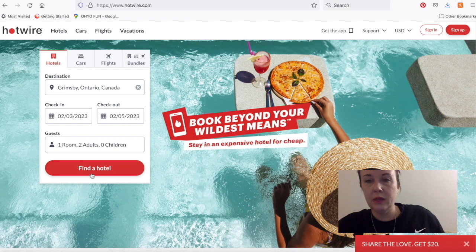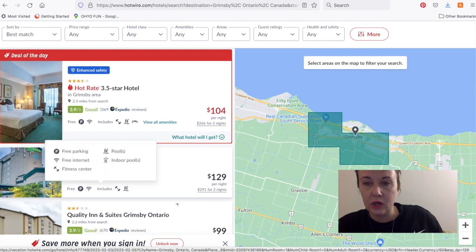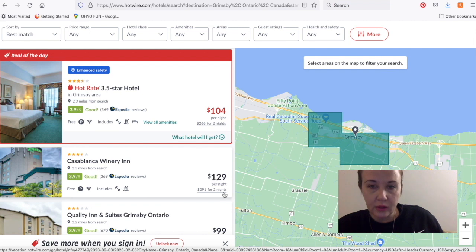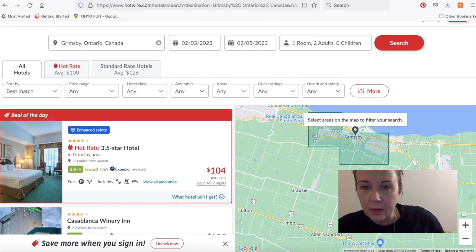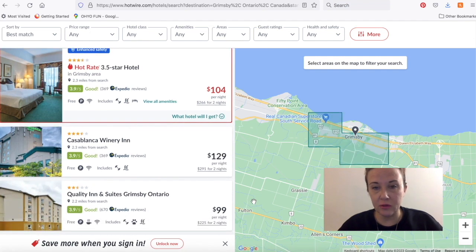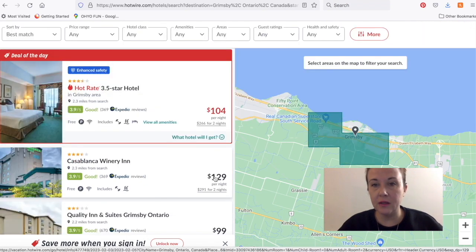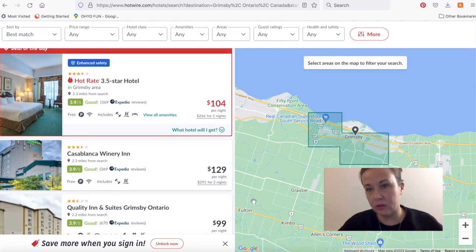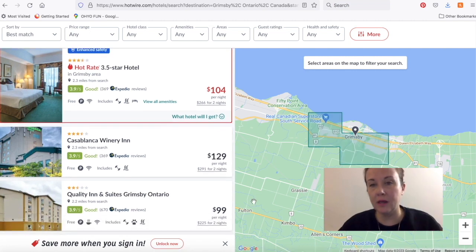So let's put dates, 2 adults, 1 room, and right away you can see the hot rate, which is $104, where you don't know what hotel this is, and if you look down below, the Casablanca winery is exactly the same. It's the same rating, the same amenities, everything is the same. So it is that hotel. And because it's a smaller city, you can see it easier because there are only a few hotels. It's going to be a little bit harder in a bigger city. But if you keep looking at the star rating, at the Expedia review, and if it has the same very specific amenities, for example a pool, it's also the same hotel. So my point is you can definitely figure out just by looking down below which hotel is the deal of the day.